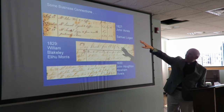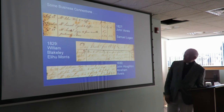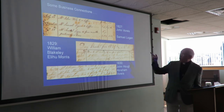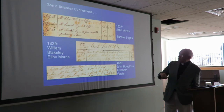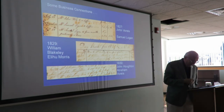In any case, I don't know for a fact, but I suspect milk sickness maybe had something to do with it, but there were other things that went around too. So John Voris is his wife's sister's husband. Samuel Logan is his brother's brother-in-law. Elihu Morris, down here, where is it there? Elihu Morris is his wife's brother.